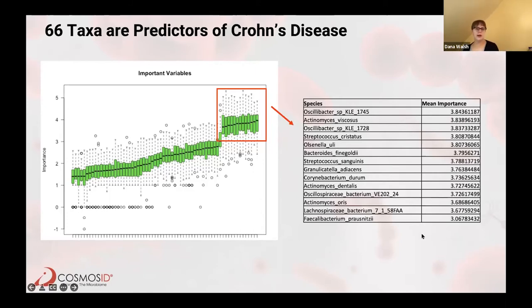And I just want to note that the importance number itself isn't biologically meaningful. It's specific to your data set. It's just a way that Boruta has of ranking your variables. So it tells you what's most important in your data set.